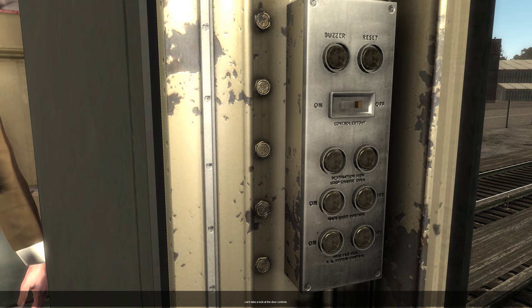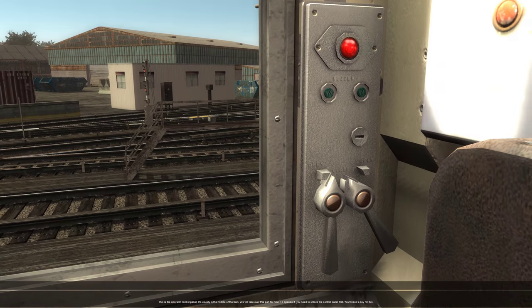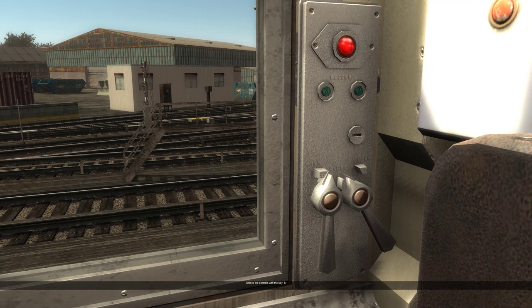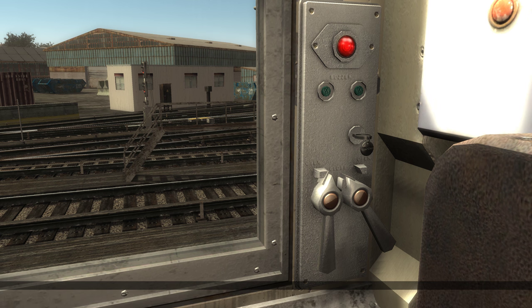Let's take a look at the door controls. To operate it, you need to unlock the control panel first. You'll need a key for this. Very good. And don't forget, if you change cabins, you'll need to take the key with you. Let's look at the door controls now.